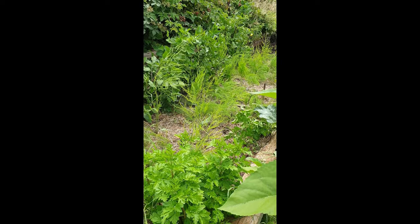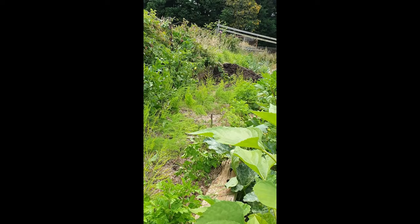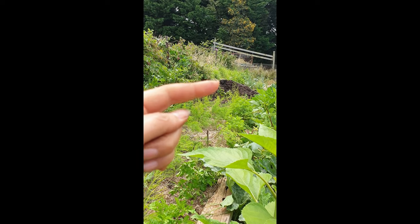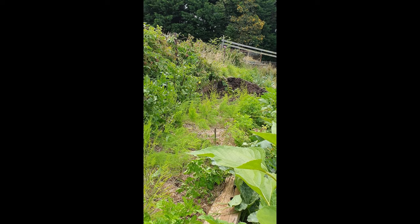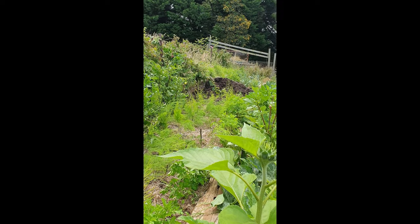Hopefully, this will be full because I have the most wonderful flowers. Paul finished up in here and it looks amazing now. He moved the compost over and he's planted some more asparagus seedlings in there. But that's made a huge difference. So I'm not going to do a huge amount more.